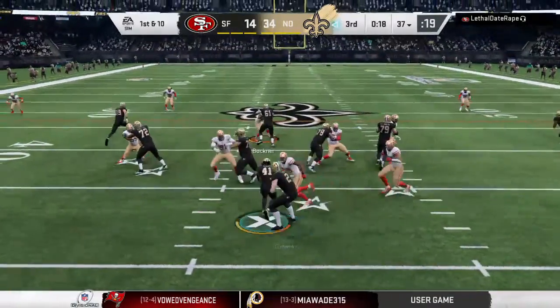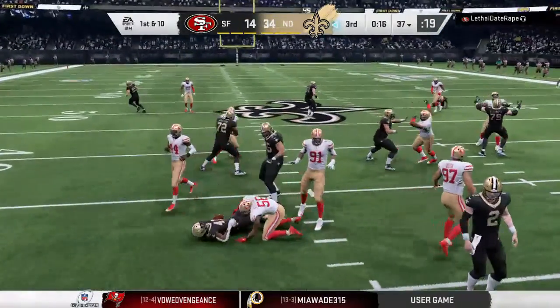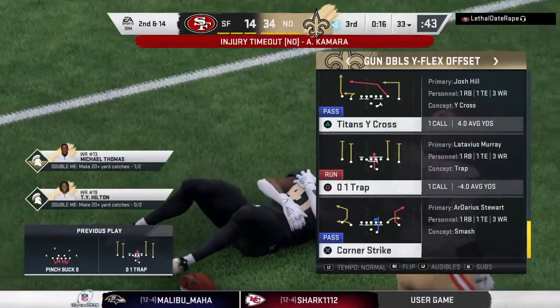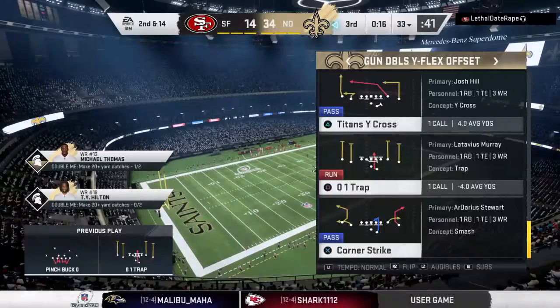It's first and 10. From the gun, it's a run for Kamara. And forget about finding a lane. He barely had time to look up before he was planted in the backfield.